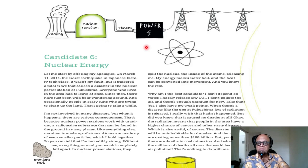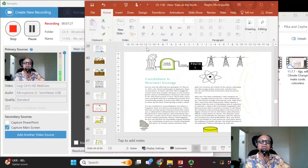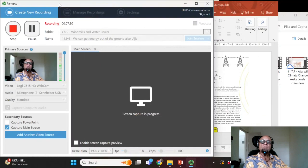So we'll come back and talk about the next source, nuclear energy. This is a bit more complicated, but it is part of the renewable energy portfolio.